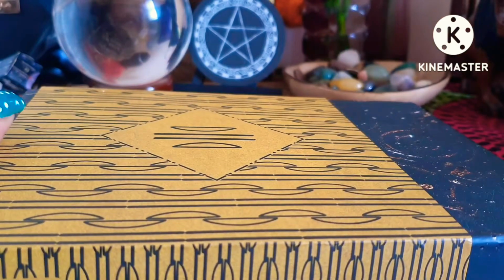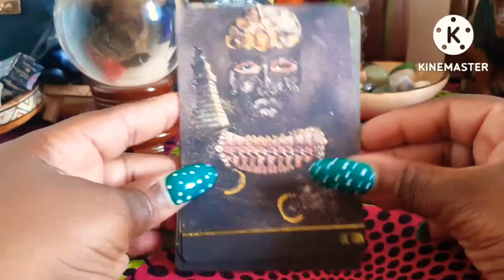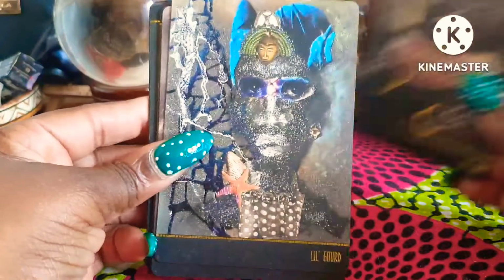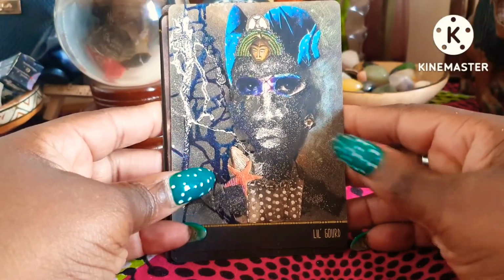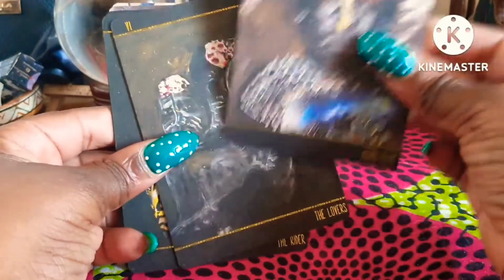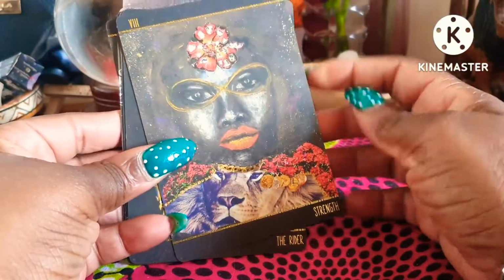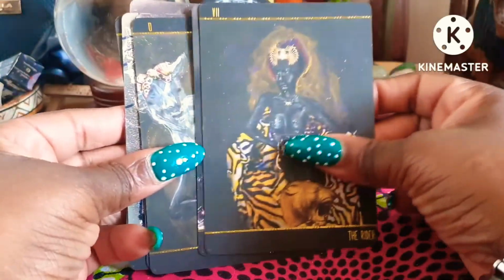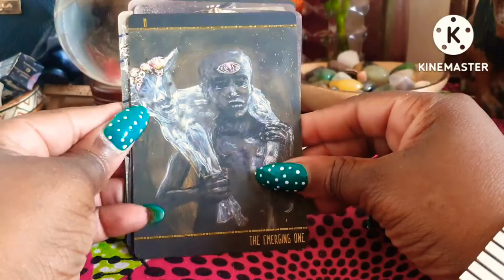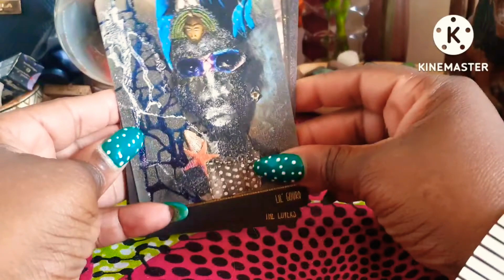Question 6 is overrated versus underrated. For my overrated deck, I've chosen the Ey Onyx. Even though I enjoy this artwork and stuff, and I use it more as an oracle deck, I just can't read with it. It's not a readable deck for me as a tarot card. A lot of the archetypes have been changed, and some of the court cards have just got faces on them, and I just can't read with it. So that's the reason why it's in the overrated category. Nothing to do with the artwork. It's just the readability of this deck.